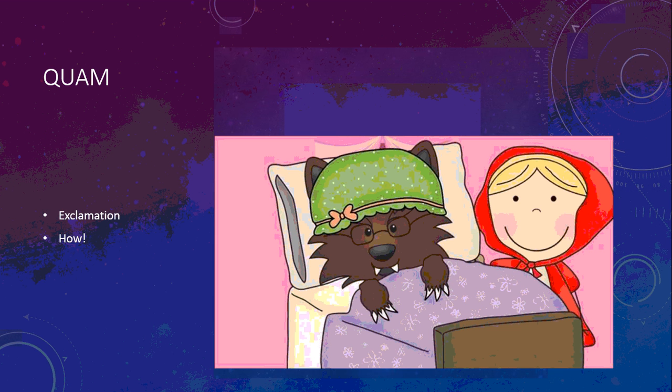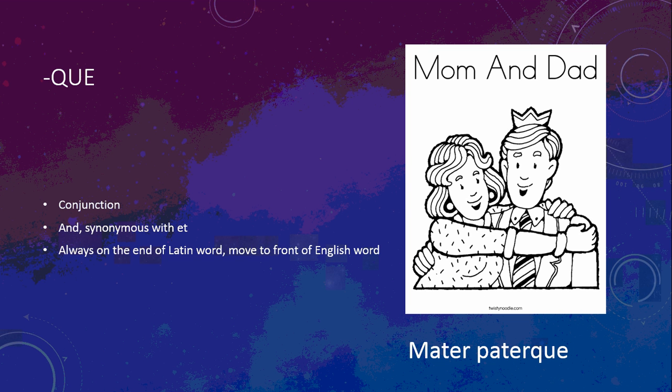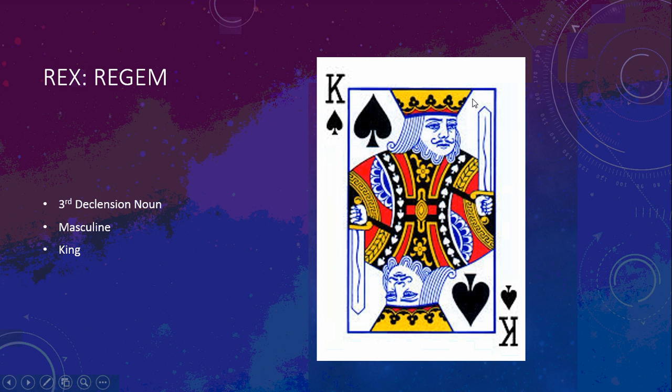Quam is an exclamation. How? How big your eyes are, Grandma, Red Riding Hood would say. Quam is also an adverb meaning although. Que is a conjunction. It means and. It's synonymous with et. And it will always be at the end of a Latin word, but you always move it to the front of the English word. So mater, paterque is mom and dad.